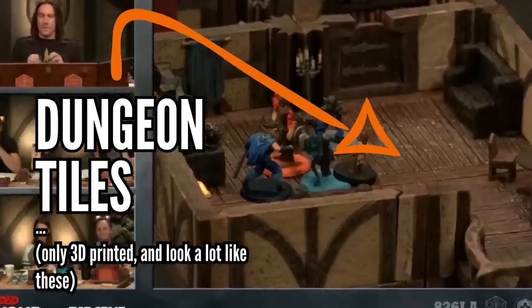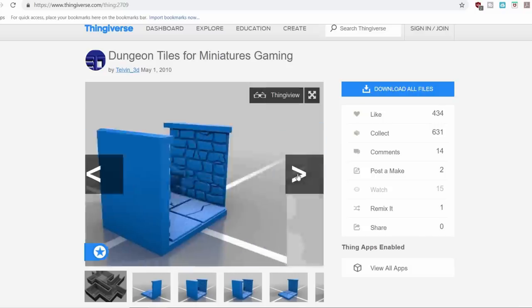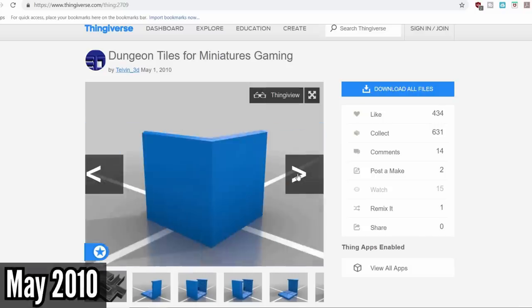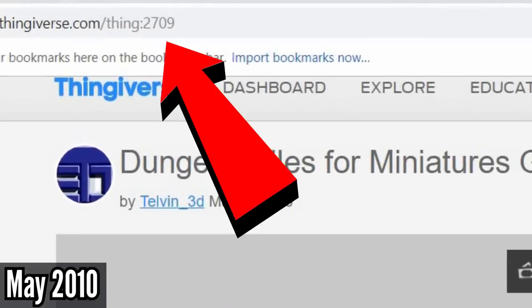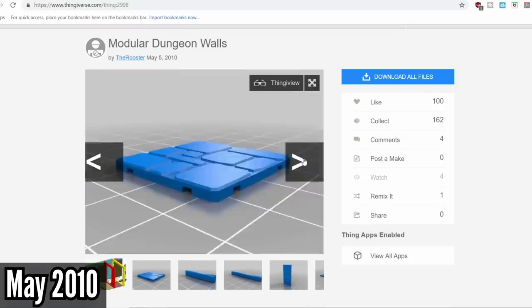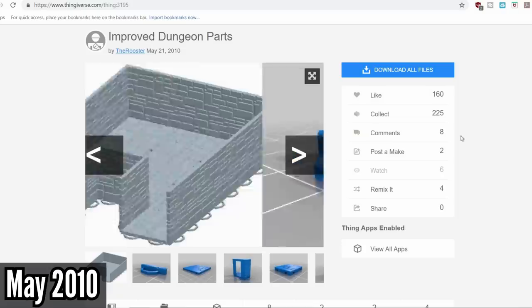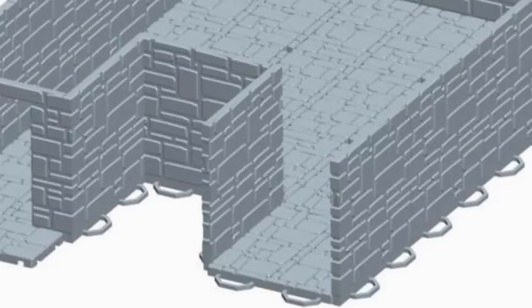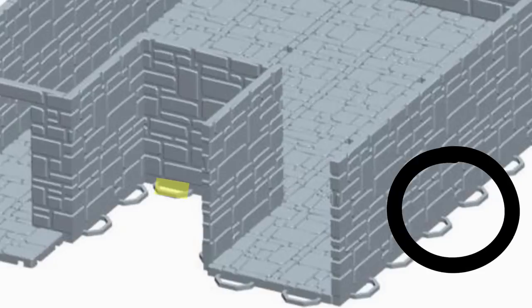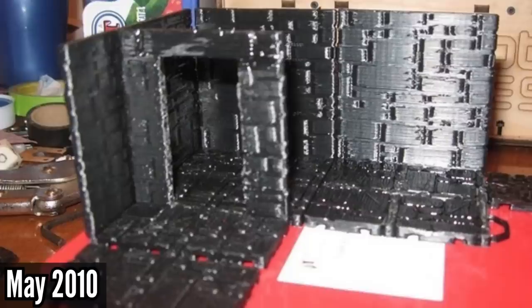Now, back to tiles. The earliest record I could find of a printable dungeon tile was on Thingiverse from May 2010. Fun fact, there weren't even 3,000 items on Thingiverse at this time. Before May 2010 is over, another simple dungeon tile set is uploaded along with an improved version. Interestingly enough, these tiles look surprisingly similar to our modern ones. They have a locking mechanism built in and space for magnets made for a metal board. I call these the forgotten tiles because I don't know whatever came of these sets.